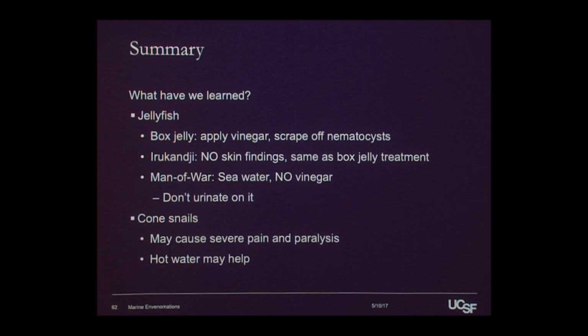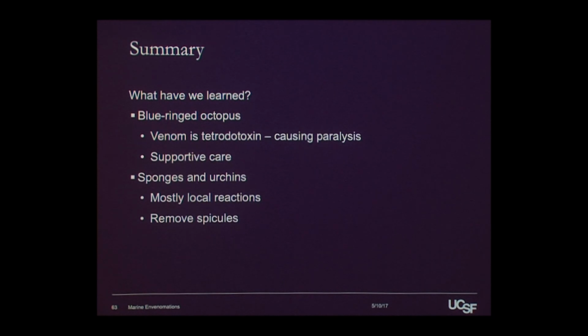Cone snails can cause severe pain and paralysis. Hot water, plus or minus, may help. For the blue-ringed octopus, my favorite, tetrodotoxin. That's the thing you need to be afraid of. It causes paralysis and then eventually death. Supportive care is really the only thing we have to help you.